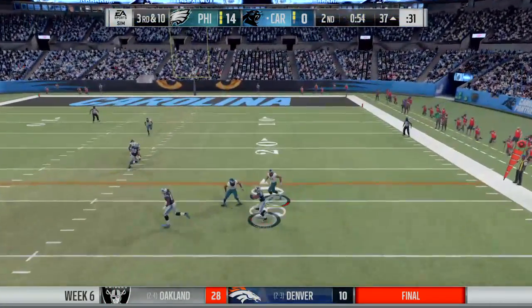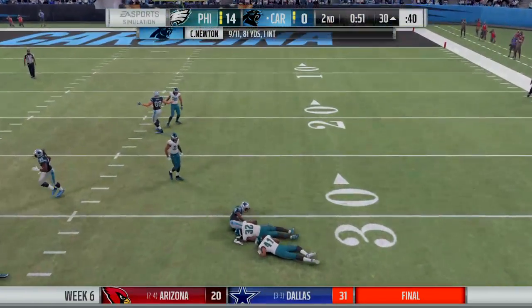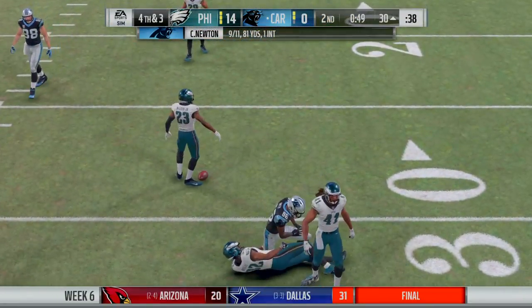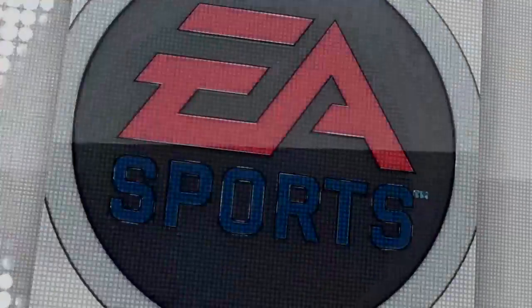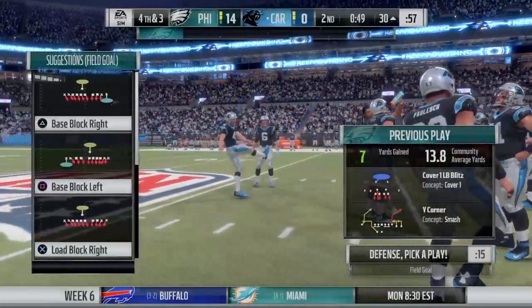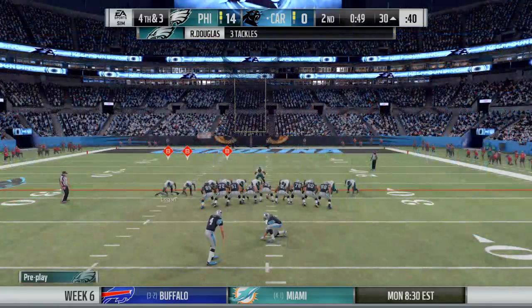From the gun, here's Newton. Firing quickly here, and that's complete. And he works it to the 30-yard line here, right at the 30. Now the defense going to use the first of their timeouts. So as they take it over, we step aside.